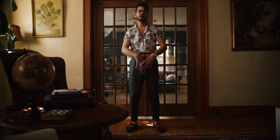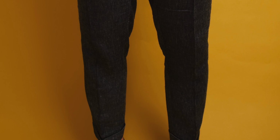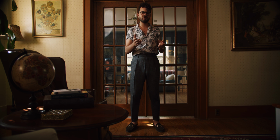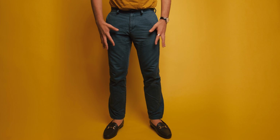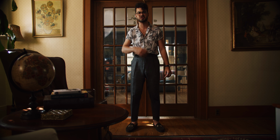And a tapered fit keeps it nice and roomy here around the thighs where it's actually needed, but the leg gradually tapers down. And for these ones, they taper down all the way to less than 7 inches at the cuff. When you see a lot of slim fit and skinny fit pants, normally they're tight around the thighs and they'll be looser around the ankles, which is absolutely uncomfortable, stupid, and illogical.